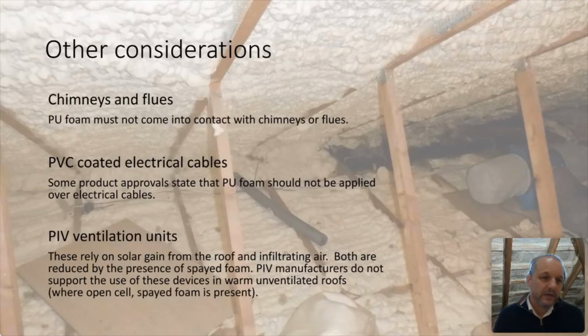in PU foam. I also am lucky enough to have some good contacts in the ventilation sector. Of course, we have a number of members that are particularly focused on ventilation provision and manufacture of units. And the fact is that a positive ventilation system that's installed in a roof relies on a bit of solar gain to warm the air that it's pumping into the rooms below, but it also needs infiltrating air. And if it doesn't have infiltrating air, it can't function. The only thing that it can do is draw the air out of the building below and recycle it straight back into the property. So you can't put a PIV unit into a warm roof. So that's something that appears to be getting overlooked regularly as well.